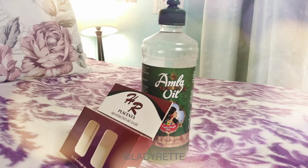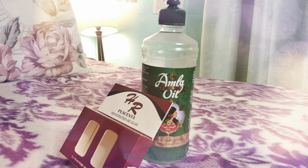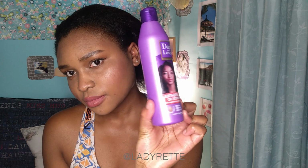Next up, I used Mera Amla Oil mixed with 1 capsule of HR Hair Placenta. I dot it all over my scalp, massage, and then apply it all over my hair. Lastly, this is optional, but I use Dark and Lovely Anti-Breakage Oil Moisturizer on my ends just to give them a little moisture boost. My hair is pretty much done and I can comb and style it as I desire.